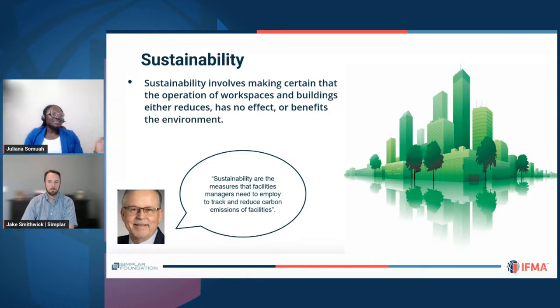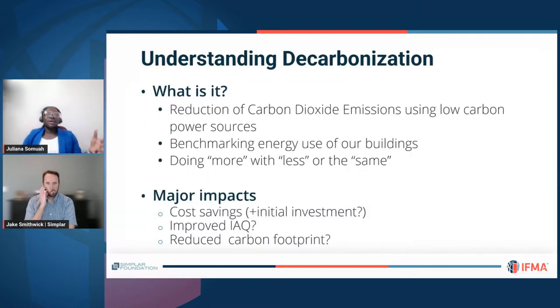So we spoke to Dean, our sustainability expert, and he says that sustainability to facility managers is ensuring that we can track, measure and reduce carbon emissions of our building. So we as a research team tried to understand what decarbonization is from Dean's standpoint. We identified that it is to reduce carbon dioxide emissions using lower carbon power sources, and like Dean mentioned, tracking the energy use of your building. And then we also found out that you can use less energy to maintain the same building occupancy comfort, that is doing more with less.